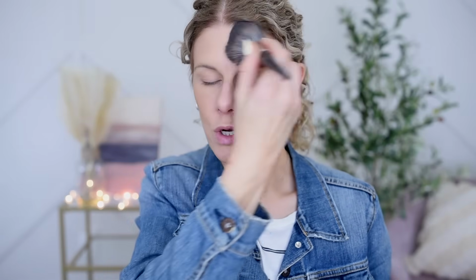I actually prefer my bronzers to be not necessarily cool toned, but I love a good rosy bronzer. Those are the ones I typically like the most. This one's much more of like an orangey kind of tone to it. Could pull a little orange on some people.